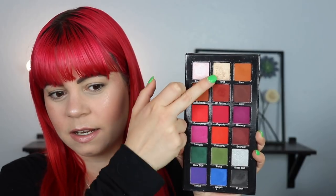And then maybe have the silver in my inner corner. But then I need to have the gold on my lid, which I don't know if I like that. So I might have to just suck it up and use the gold with the silver, because I don't know if I really have any other choices. And I also think I want to do a big wing today, because it just kind of makes sense when I have the black in here, because I can put the black on top of the wing and then I'll have so much lid space to put a lot of other shadows.